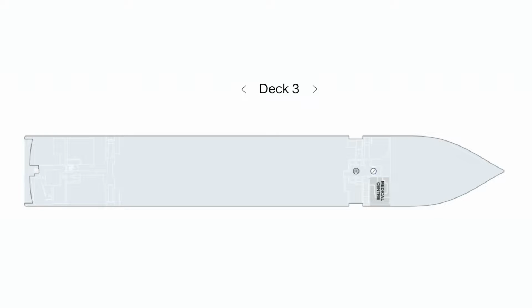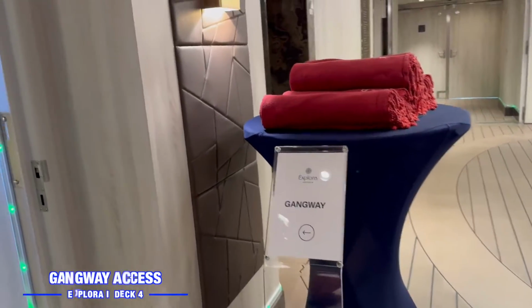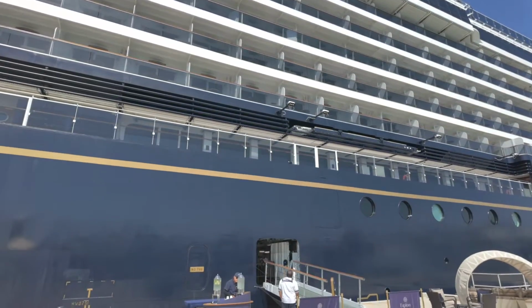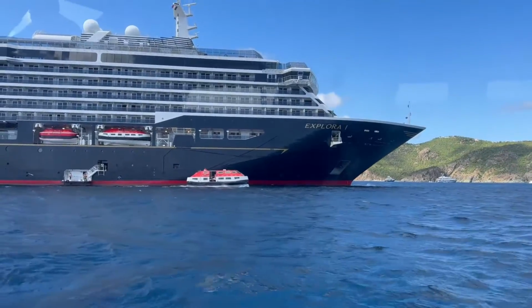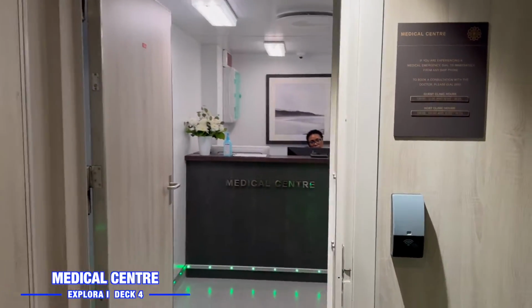And finally, Deck 3, which has access to the ship's gangway when going ashore or to access the tender boats. This deck also has some place that I hope you will never need, and that is the ship's medical center.